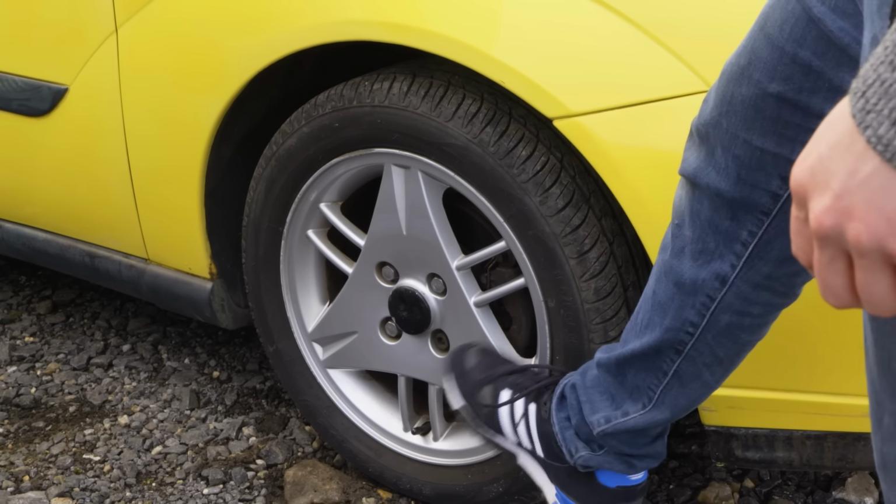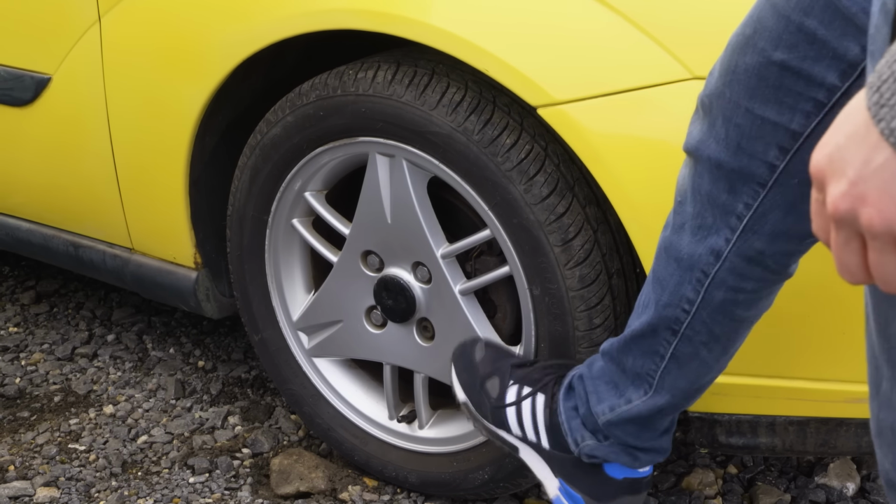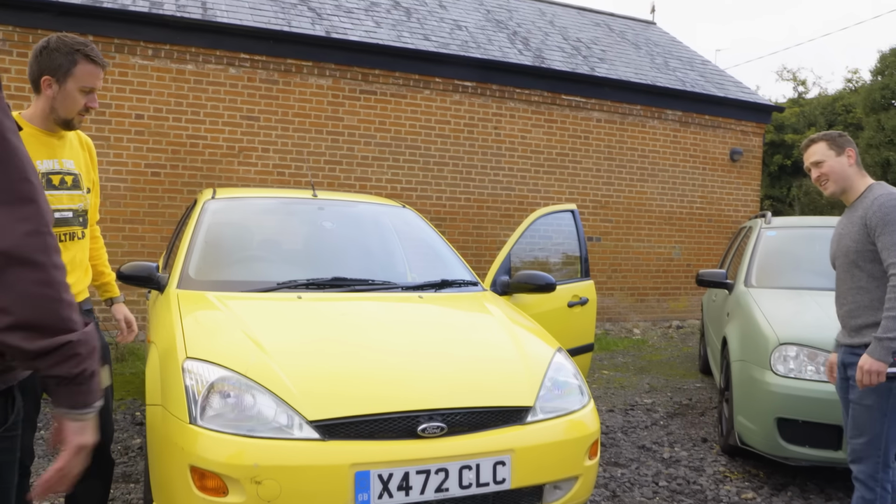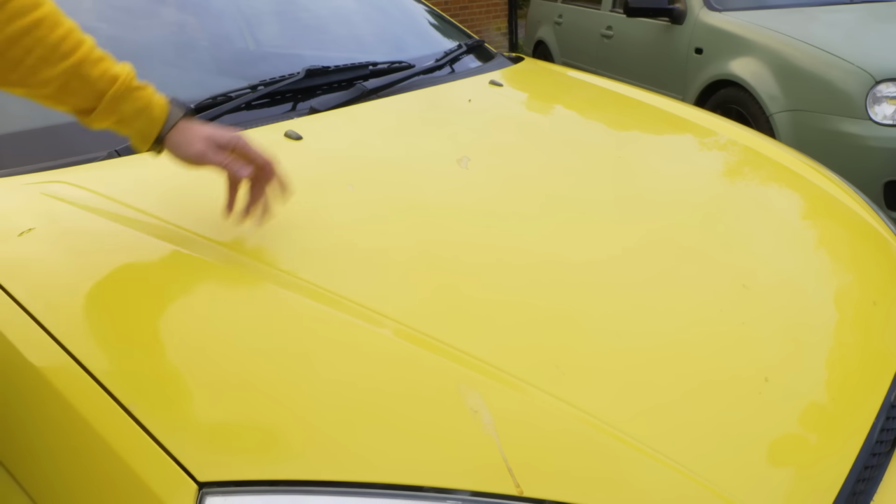Are these standard wheels for the car? They are not standard wheels. Oh. No. Mileage? 95. Okay, not bad. Not just bad. At the point where everything's going to start breaking. Yeah. I spilt my cappuccino on it this morning. So that's what that is.